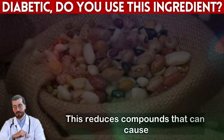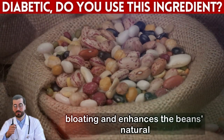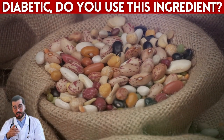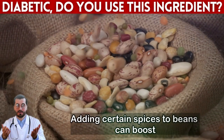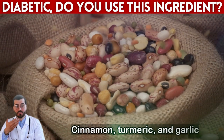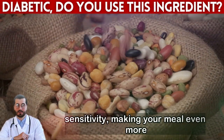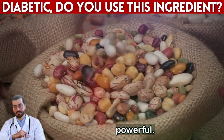This reduces compounds that can cause bloating and enhances the bean's natural ability to stabilize blood sugar. Here's a fun fact. Adding certain spices to beans can boost their benefits even more. Cinnamon, turmeric, and garlic have all been shown to enhance insulin sensitivity, making your meal even more powerful.